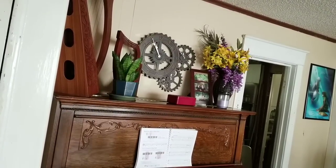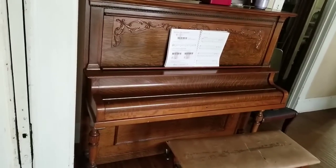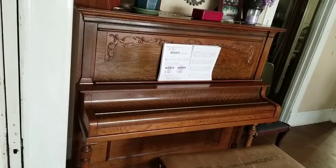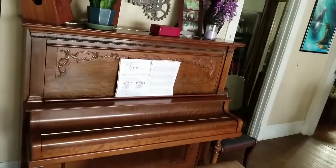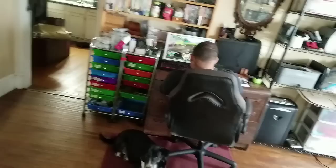Hello, little snake plant. Some incense, a candle, because that's how I roll. But yeah, just a nice little spot where I try to practice every day. I'm not good at all, but I like it.